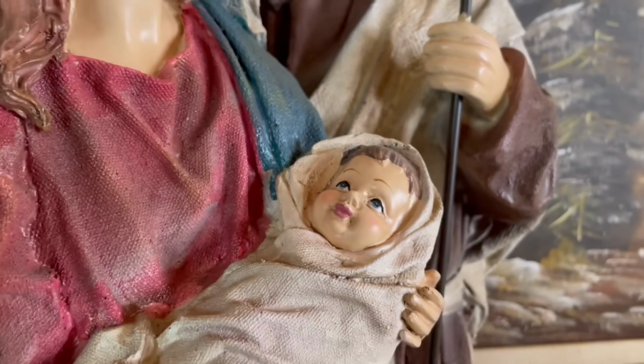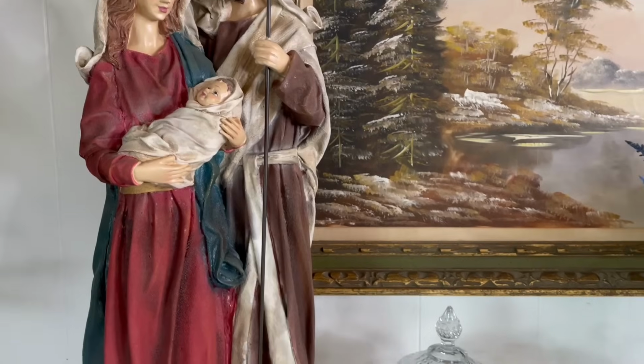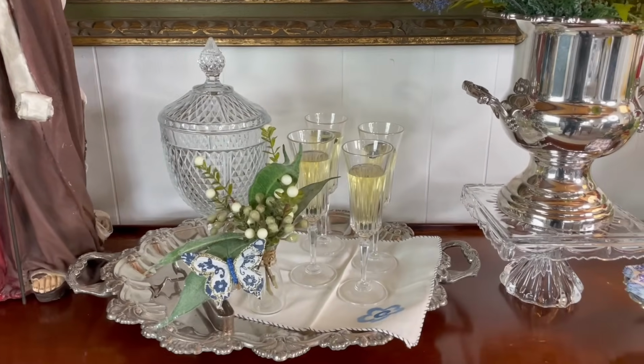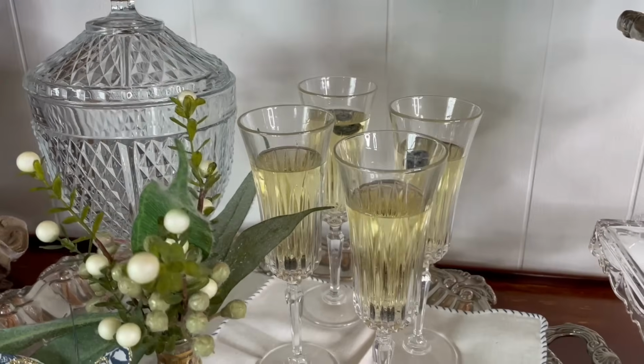It is so cute and I just absolutely love it. But here on the server, as you guys can see, I have just a little champagne station, and I just want to share with you some of the details. I have some of my crystal flutes. They came from a local boutique store.